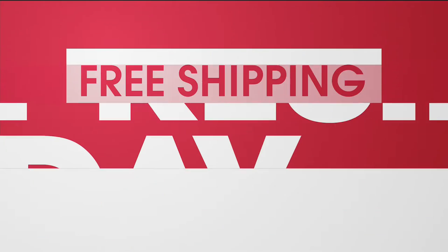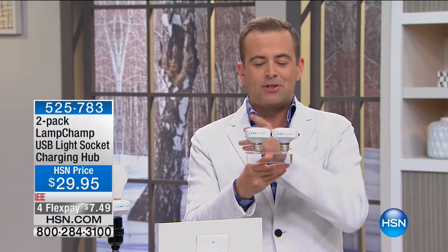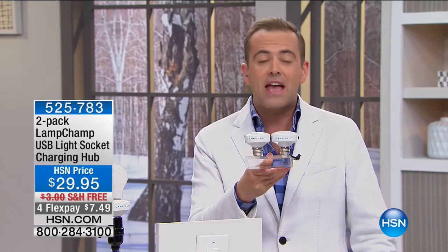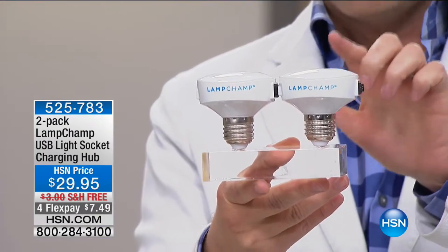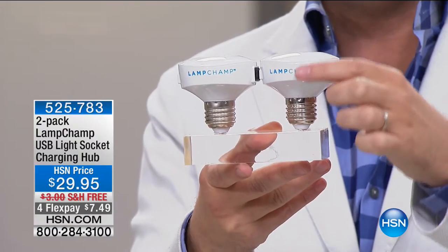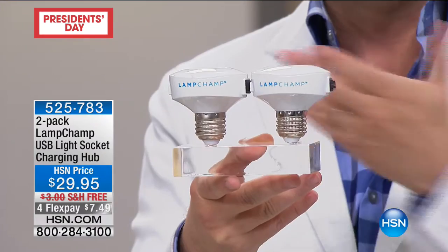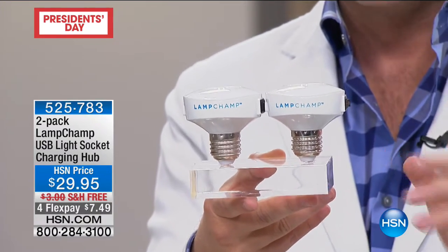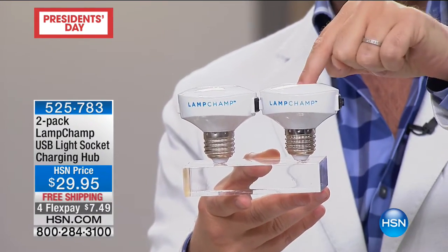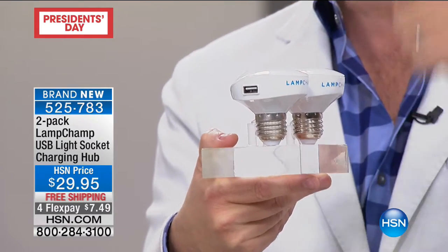Something brand new to start the show: your new champion of the home. Its name is Lamp Champ, and we love this thing. If you've not seen it before, you don't get one, you get two of them. They just launched in the marketplace, and you'd spend $20 for one. We're doing two for $29, with free shipping and 4 Flex. What is it, you may ask? Listen to this. Your light bulb screws into the top of here, but then you've got a USB port to charge all of your devices.